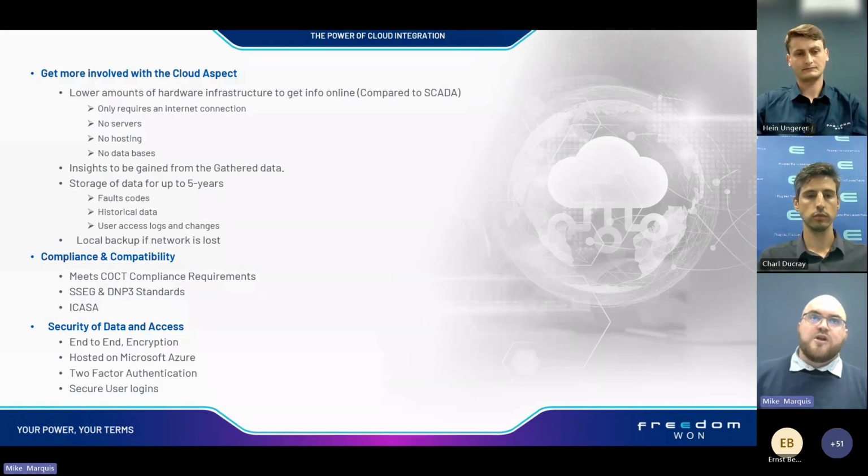Obviously, we're storing your data online, but just to give you a little bit of peace of mind, we do have end-to-end encryption on the system. That's from the EMS hardware itself all the way through to the cloud. Everything on our side is hosted on Microsoft Azure, so we conform to their safety standards and guidelines. And then we do have two-factor authentication on the system as well, so that we can rest assured we've got secure user logins, so that even though you can access your site remotely, at least it's only you that's able to do so.